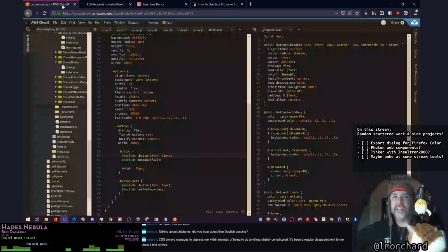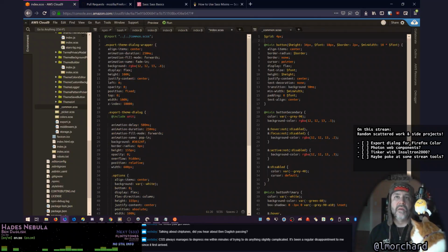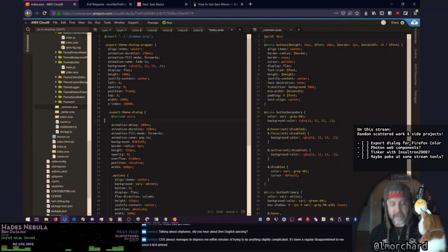This is confusing me because I didn't think that the name of the mix-in meant it would have to be a button. Not editing the wrong file, am I? Because I do that all the time. No, I'm not.